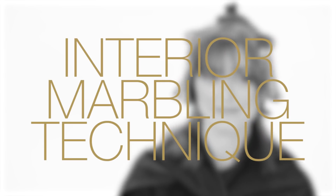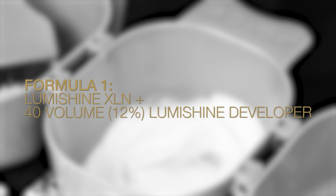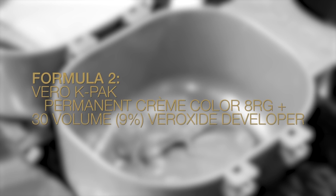Interior marbling technique. To create this interior marbling look, we're going to use 3 formulas, a base color and a glaze in Kendall's hair. Formula 1 is Lumishine XLN with 40 volume Lumishine Developer. Formula 2 is Vero K-Pack Permanent Cream Color 8RG with 30 volume Veroxide Developer. Formula 3 is Blonde Life Lightning Powder with 10 volume Lumishine Developer.